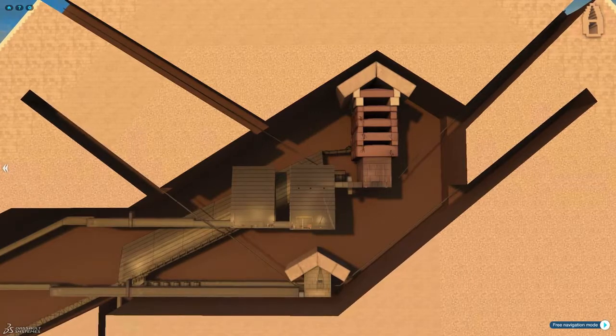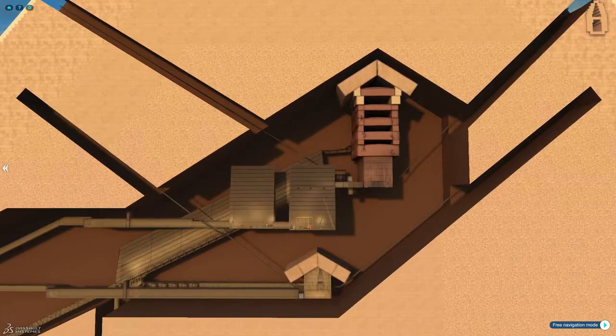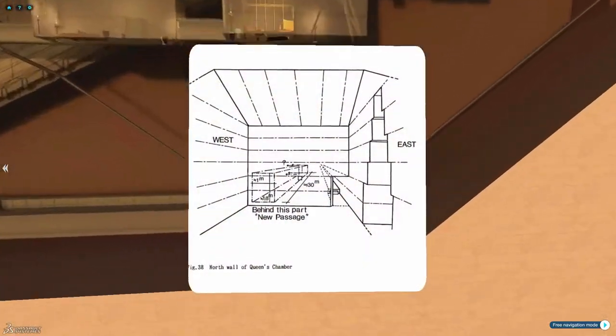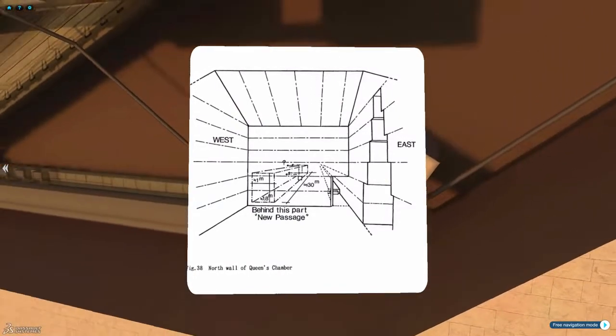We see a new corridor leading to the Queen's chamber, parallel to the one that we've seen. This corridor was detected by radar by the Japanese team of Dr. Yoshimura from the University of Waseda in the late 1980s.